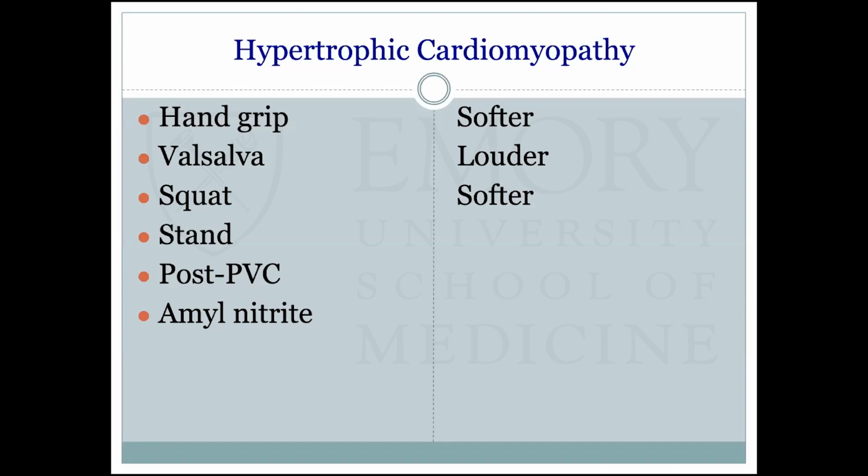In the clinic, if a patient is able, I love to have them stand and squat because this will cause pretty dramatic changes in the loudness or softness of the murmur. So if you're ever in clinic seeing a patient with obstructive hypertrophic cardiomyopathy, I would implore you to have them stand and squat and listen to how it changes the murmur. It's pretty dramatic sometimes. Patient squats, increase preload, increase afterload, ventricle gets larger, murmur gets softer. Conversely, they stand up, decrease preload, decrease afterload, ventricle gets smaller, more contractile, murmur gets louder.